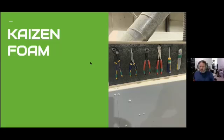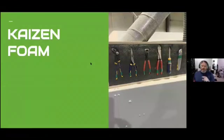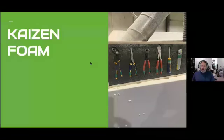So the edge bender is the green area. So again, if a pair of pliers goes missing and goes to a different area, it knows how to make its way back home, back to its board. So really simple. We've got these on the workbenches everywhere. We've probably got 10 or 12 of these throughout the shop. And then we've got multiple areas where we use Kaizen foam for about everything that needs a spot: a sander, a pencil, a pen, a drill bit, anything that needs a spot. That way it always knows, if there's an empty hole, there's something missing.